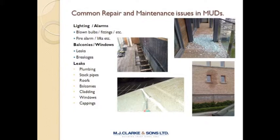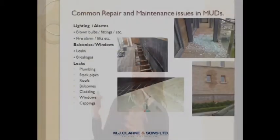Then you've got other things more in the structure of the building, like balconies and windows. For example, on balconies, it could be balcony glass, just problems with glass and metal contacting and glass blown, like in the example shown up there. Also, you've got leaks from balconies. And then leaks, obviously there's so many different types of leaks.